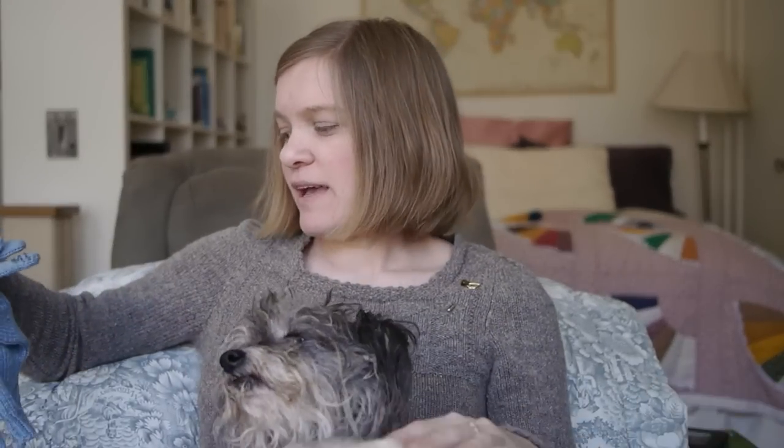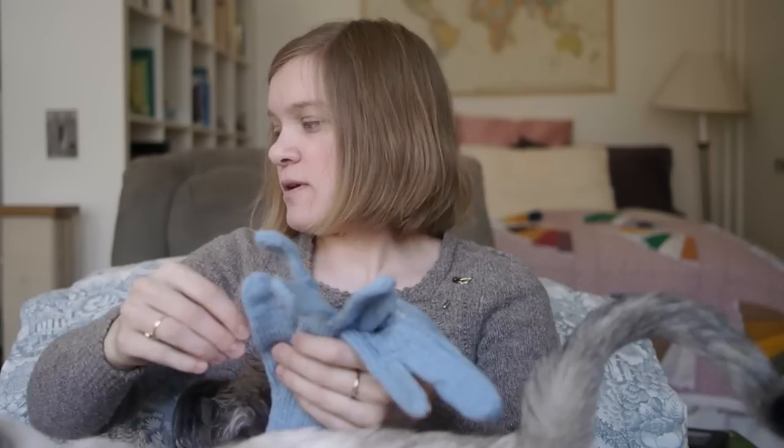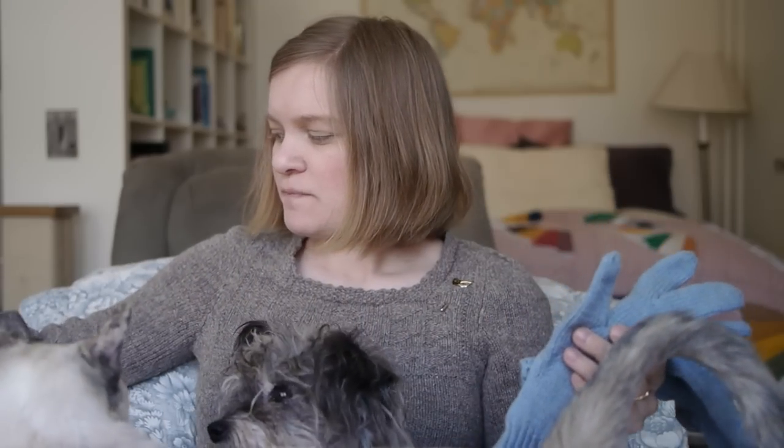So first up, I will talk about my finished objects. I have 2 for me and 1 for my sister. I appear to have entered a blue phase.